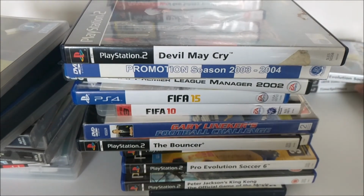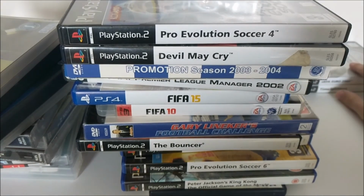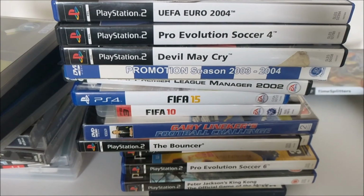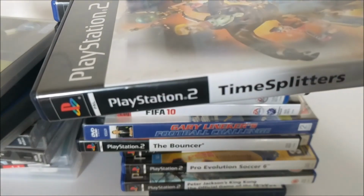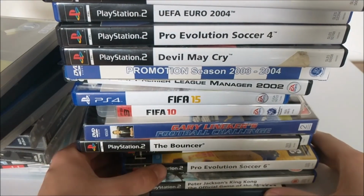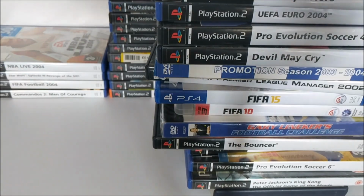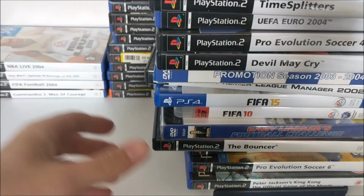Devil May Cry on the PS2. Pro Evo 4 on the PS2. UEFA Euro 2004. And Time Splitters. So the whole of that lot was £10. So I don't know what I'm going to do yet.